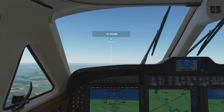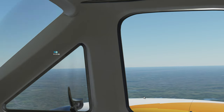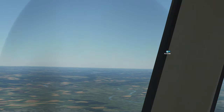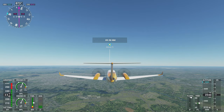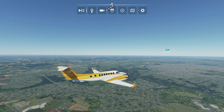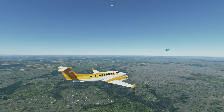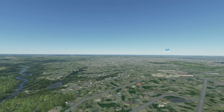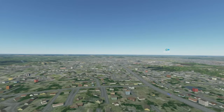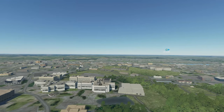Alright, let's look around a little bit more here. Not much to see, really, just a lot of land and some water. See a bunch of buildings over in this area. Might as well check this going out. Going to 124.55 KH-419er. Potomac approach KH-419er, 2,500 feet.